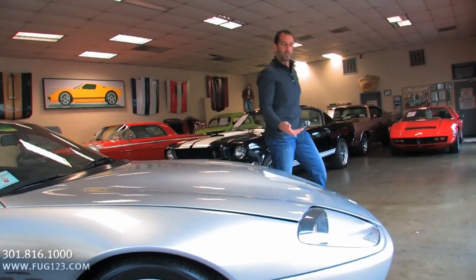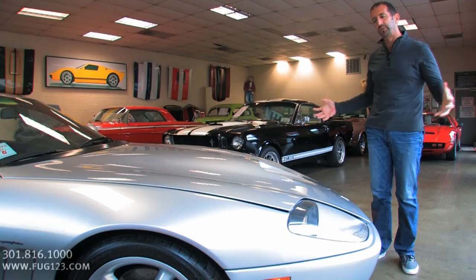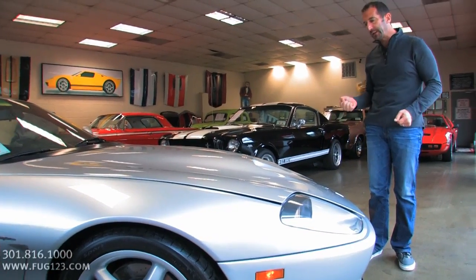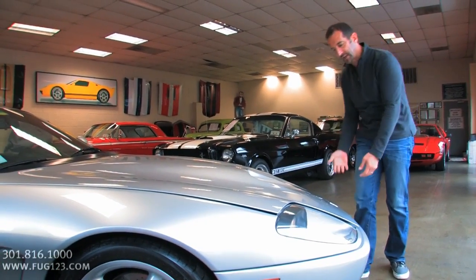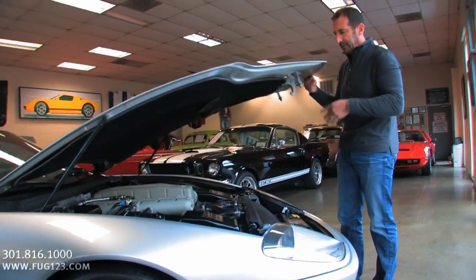I will say this too about this car, the touch and feel of everything is really nice. When the doors close, it's solid. When you pull the release for the hood, it just has this great quality feel. There's nothing cheap and cheesy about it.